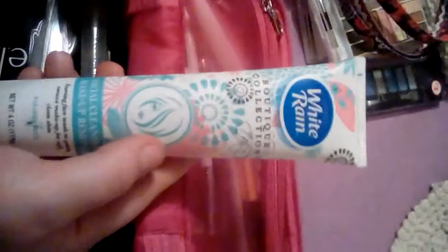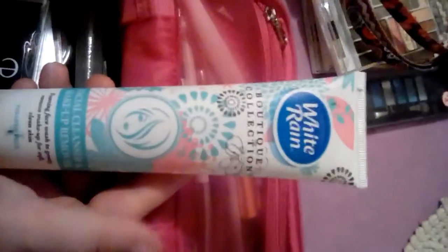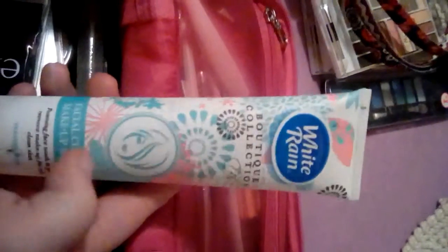Next, I got this from my friend for Christmas. It's just a blue palette. That one's almost gone. This I got from my mom for Christmas. It's white rain makeup cleanser and facial cleanser and makeup remover.